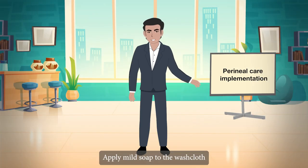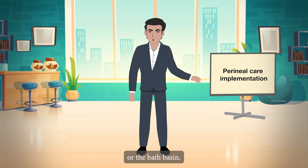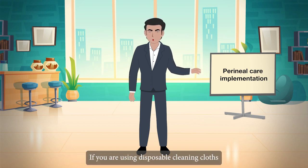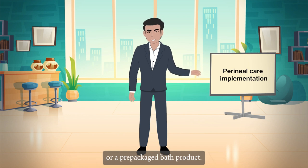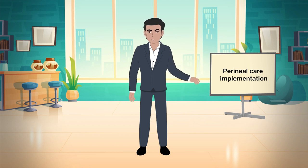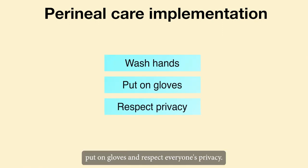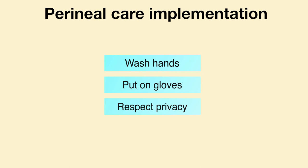Apply mild soap to the washcloth after wetting it with warm water from a running water tap or the bath basin. If you are using disposable cleaning cloths or a pre-packaged bath product, remove the wet cloths from the package. While performing the task, wash your hands, put on gloves, and respect everyone's privacy.